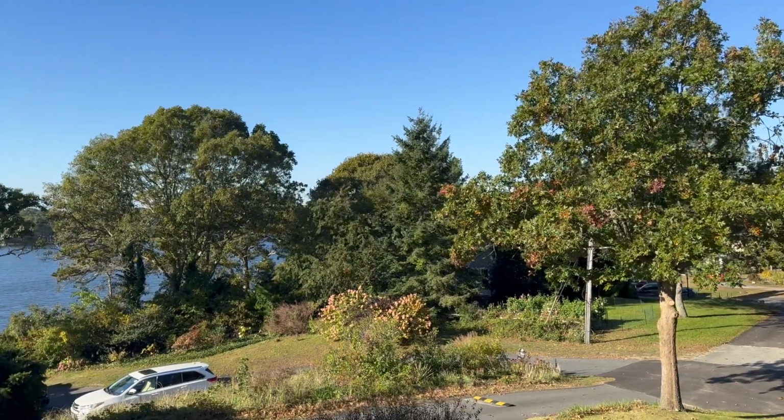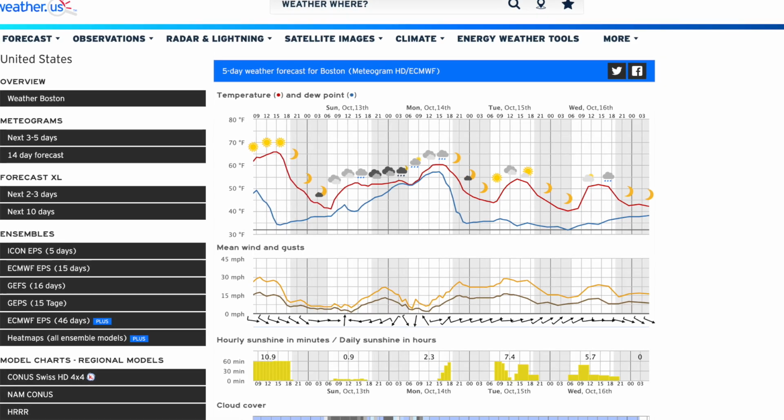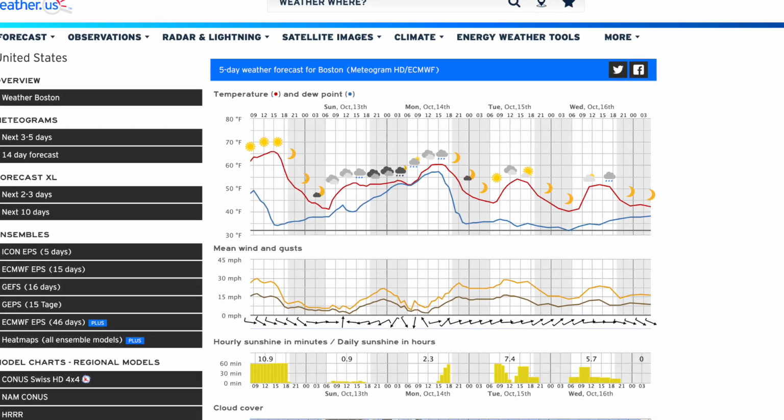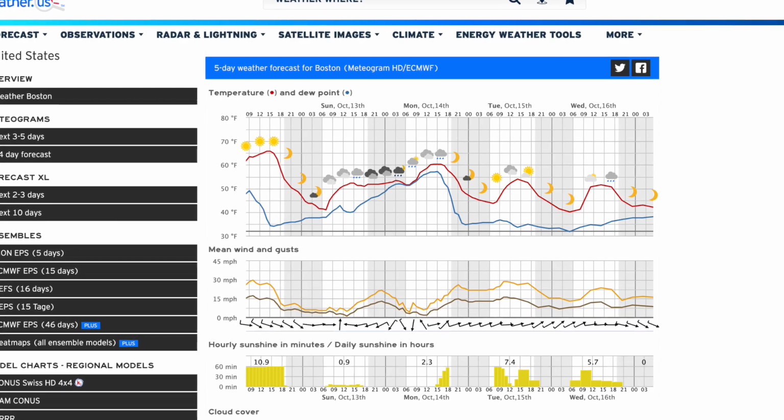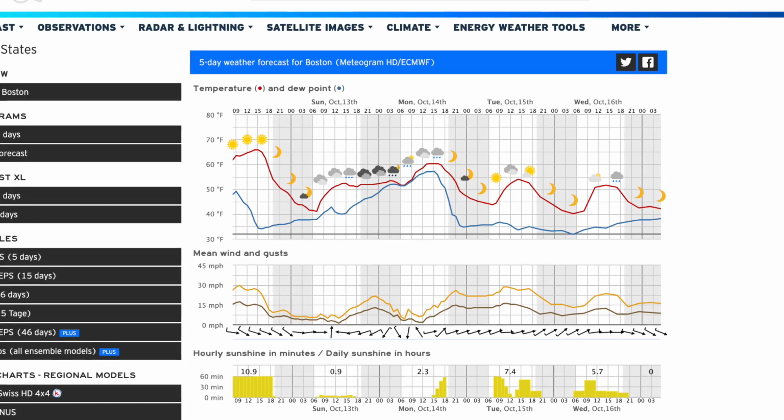The Boston 5-day says, nice day today. This wind is diminishing fairly quickly this afternoon. So while many spots are gusting to 40 miles an hour this morning, by this afternoon we're gusting more like 20 to 25, dry air. The dew point's going down to the upper 30s.